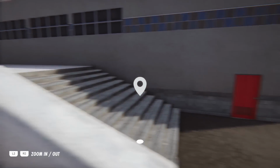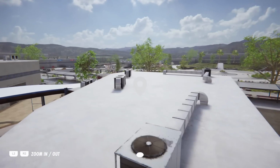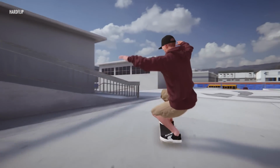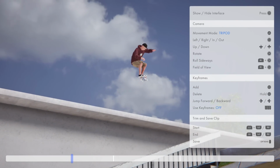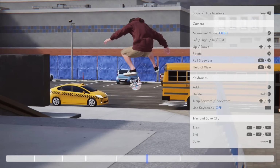We are, however, able to go into camera mode and set our spawn point at pretty much anywhere on the map, which really opens up the potential for more gnarly stunts, adding a higher level of risk and reward if you're able to land it. And of course, you can then go into the replay editor to view, cut, and clean up your clips and upload them for your friends to see.